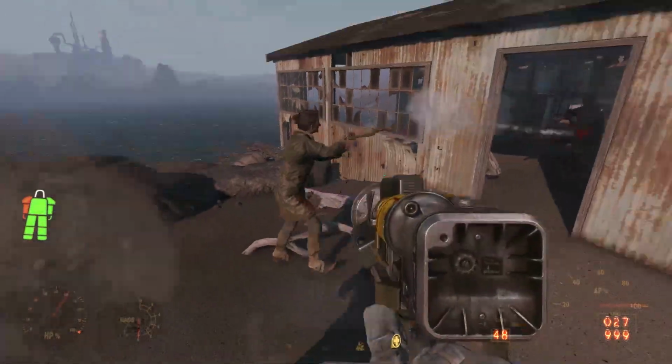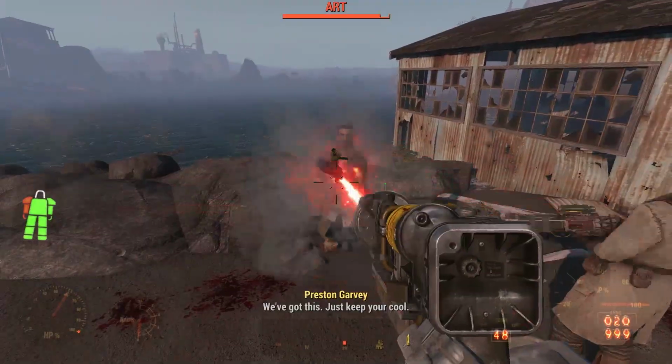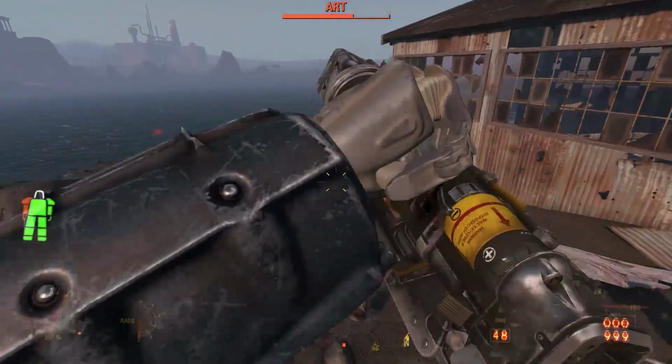Or once he starts attacking, realize you've made a horrible mistake, you can side with the original Art and kill the synth copy.